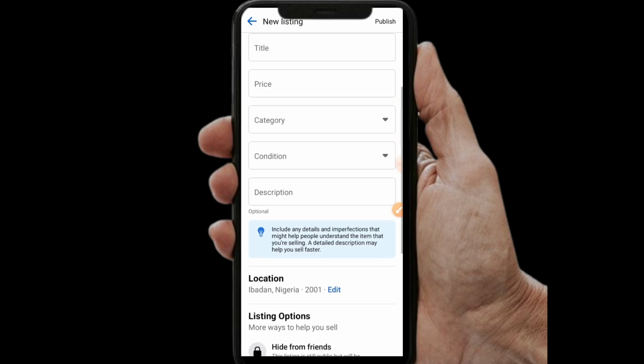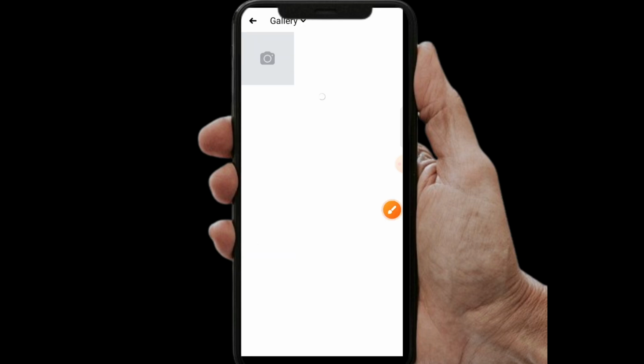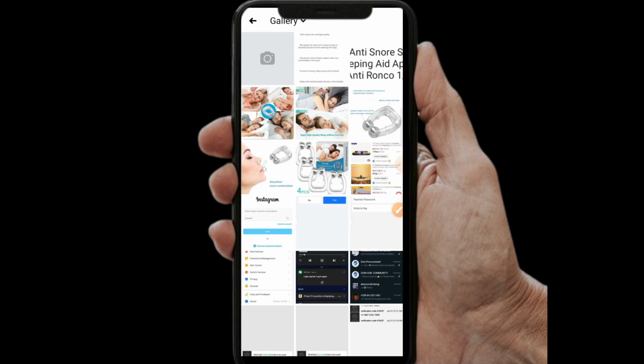Now it will take you here. The first thing you want to do is to upload. Make sure you have a clear image of what you are selling, right? So you want to click on add photos here. I'm going to click on add photos now, and it will open your gallery, right?